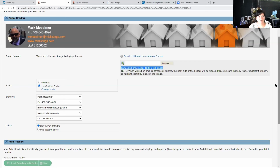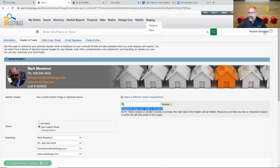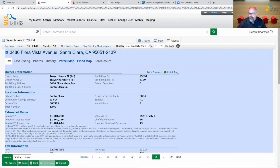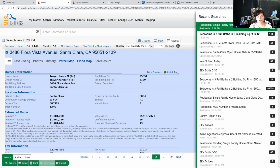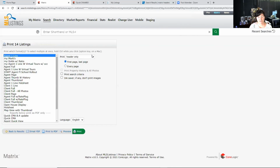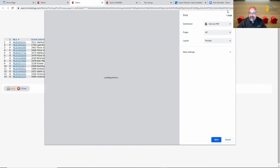Does setting up this information right here transfer over to all of the different reports? Yes. Perfect. So let me go back and do a quick search. I think this really helps somebody stand out with your information. It shows that you took the time to customize it and brand it to yourself, especially if you're going to pass it out to people. So here's an Agent One Line report. If you want to do the, oh, that's a print button.